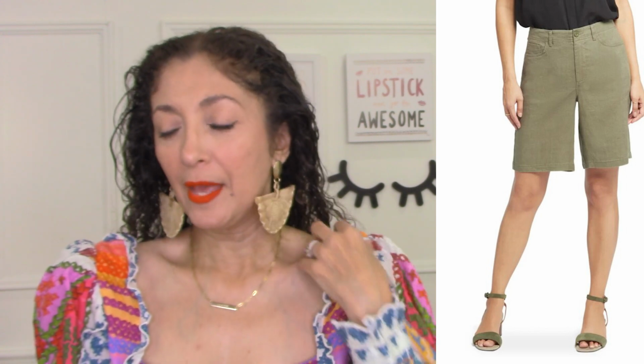If you go with a short that has a little bit more volume in the leg, your legs will look slimmer. So skip these Caslon from Nordstrom Bermuda style shorts that are fitted all the way down the leg, and instead go, like these are from Not Your Daughter's Jeans, sorry. This has a wider leg, so it's a wider leg Bermuda short, and that's going to be a lot easier to wear and a lot more flattering to the leg than a Bermuda short that hugs you all the way down the leg. So if you want to go with a longer length, just go with a looser fit. It's going to look more modern. It's going to be a lot more flattering.